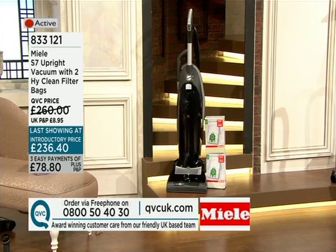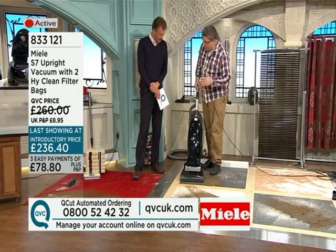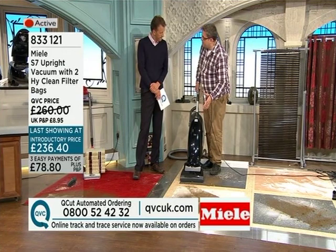As well, one for downstairs, one for upstairs. And this is a bit of both actually, because we've got the hose on board. Basically, here you have a fantastic powered cleaner. It has two motors: a motor for the suction and a motor for the power head. And I'm going to stop talking. I'm going to show you how it works very, very quickly.